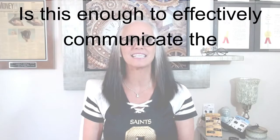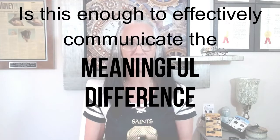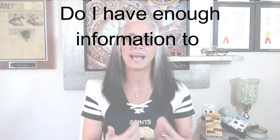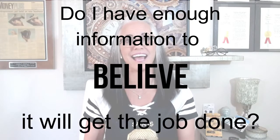Just write this down every time you're wondering if you're ready to pitch what you have. Is this enough to effectively communicate the meaningful difference in my invention over all of the competition? And do I have enough information to give them so that they believe me that it will get that job done?